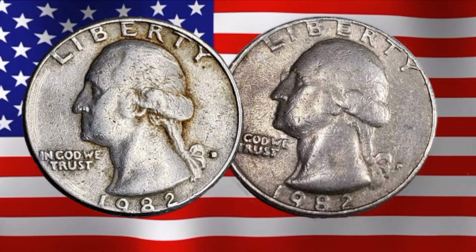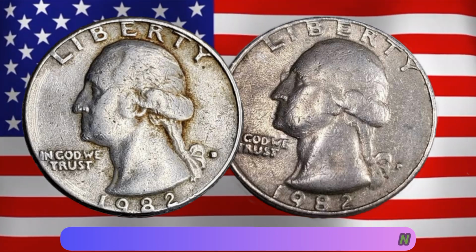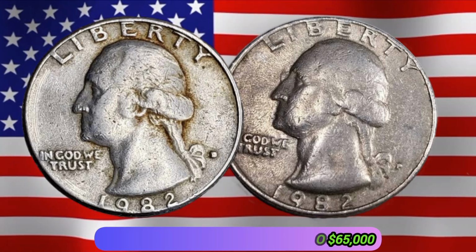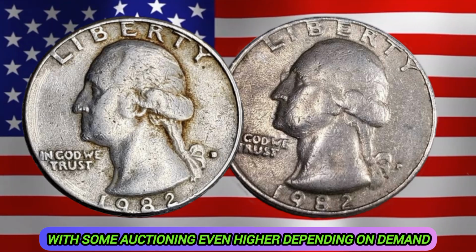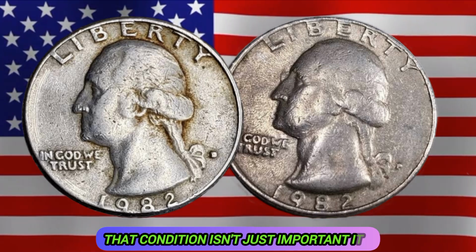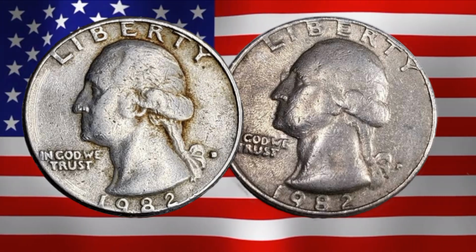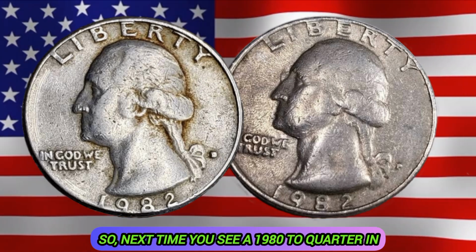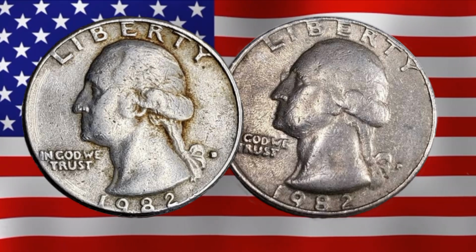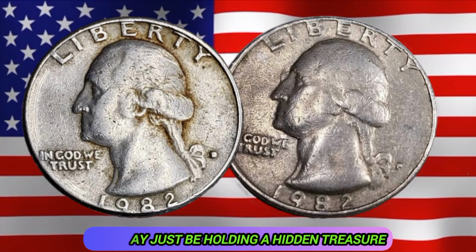67 or better. Because of that rarity, high-grade examples of these otherwise common quarters can sell for $50,000 to $65,000, with some auctioning even higher depending on demand and market trends. They're a shining reminder that condition isn't just important, it's everything in modern coin collecting. So, next time you see a 1982 quarter in a junk box or coin jar, take a moment. If it's sharp, clean, and lustrous, you may just be holding a hidden treasure.